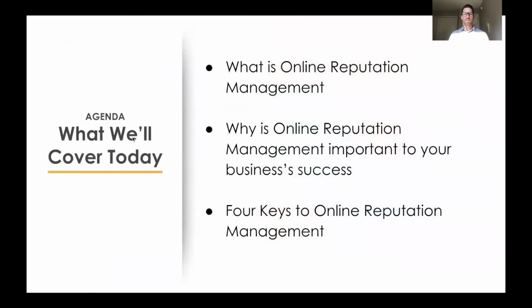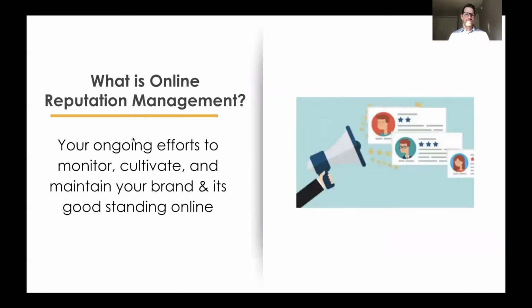What we're going to cover today is specifically online reputation management, what that is and how it applies to your business's success, and then 4 keys to online reputation management. So 4 steps, 4 things that you can do to make sure that your business is showing up online in the best way possible, that you're sharing the right information, and that you're doing a fantastic job at responding to reviews, questions, answers, customer comments, DMs, and all of the above.